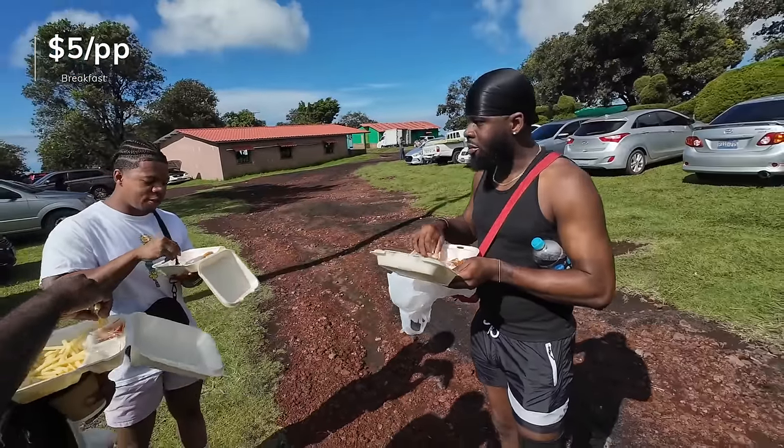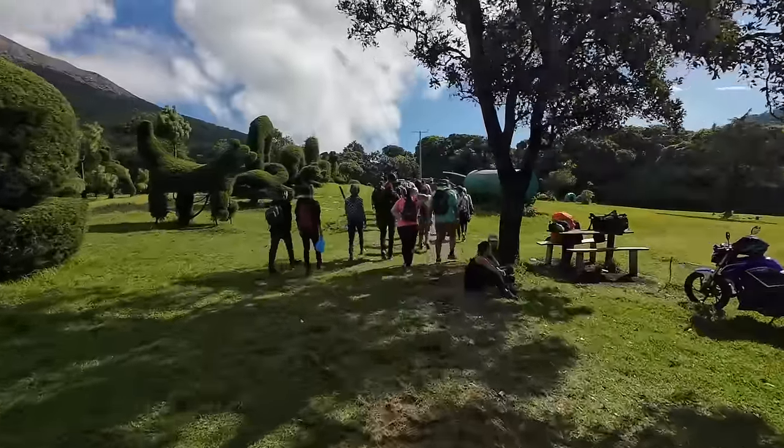So let's go. I actually did this hike with my wife 2 years ago. We had to run because we wanna do the big group tour because it's a lot cheaper and there are a lot more people. So it'll be a lot more fun. So let's head out to the hike now.